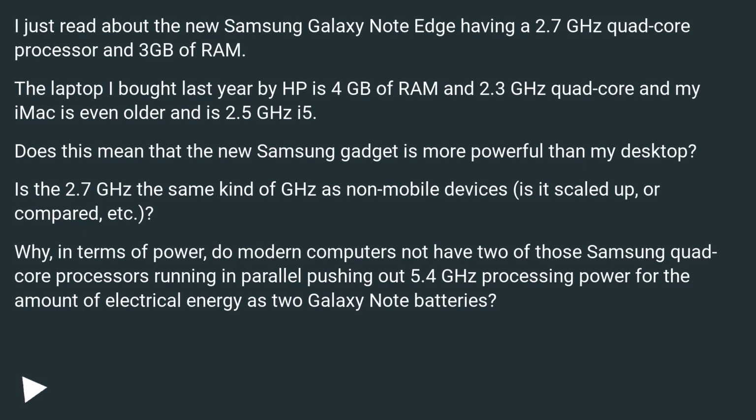Why, in terms of power, do modern computers not have two of those Samsung quad-core processors running in parallel, pushing out 5.4 GHz processing power for the amount of electrical energy as two Galaxy Note batteries?